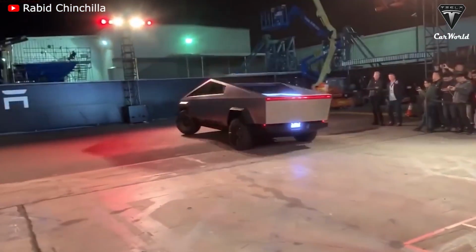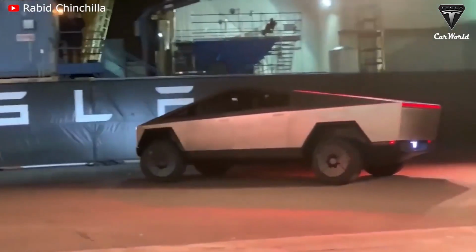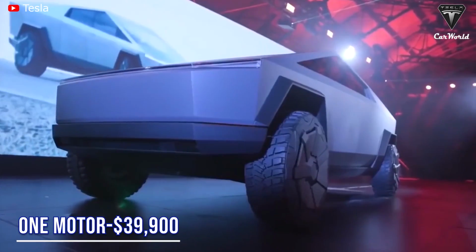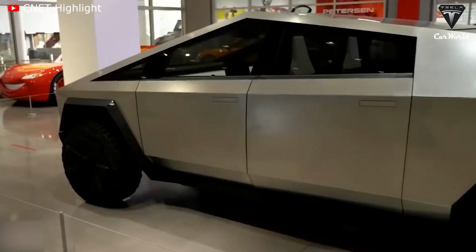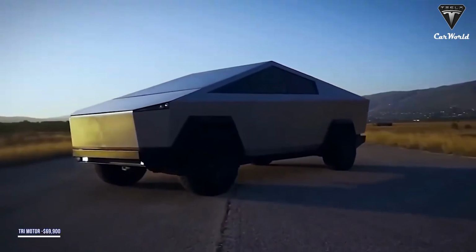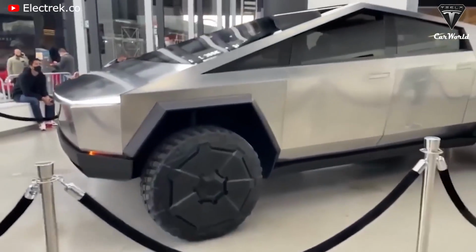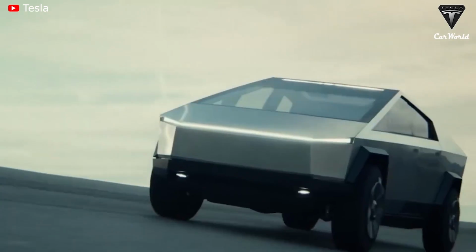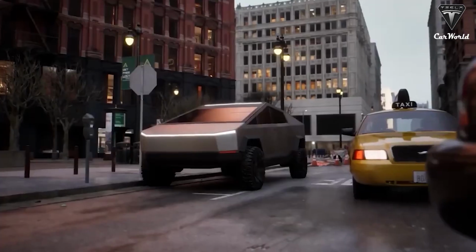Back in 2019, the plan was to eventually release the clunky-looking pickup for the lean price of $39,900. The dual-motor all-wheel drive version starts at $49,900, the tri-motor at $69,900, and the quad-motor will cost $89,900.